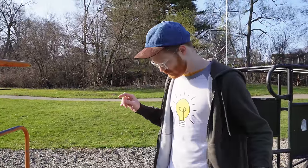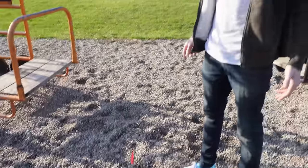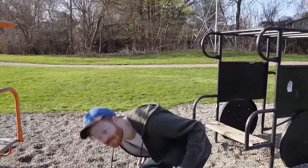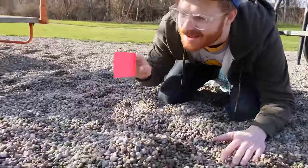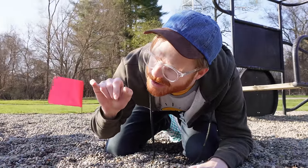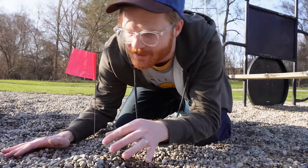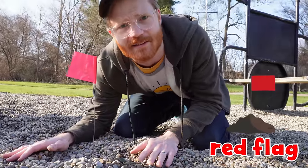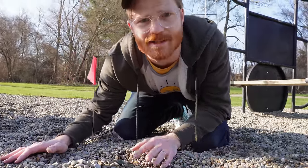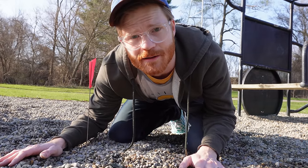Wait a second. Do you see that? What is that? Come on down. Let's take a closer look. Let's see, it looks like a pile of dirt with a red flag sticking out of the top. What do you think that is? It kind of seems like something's buried under there. Should we dig it up and find out?